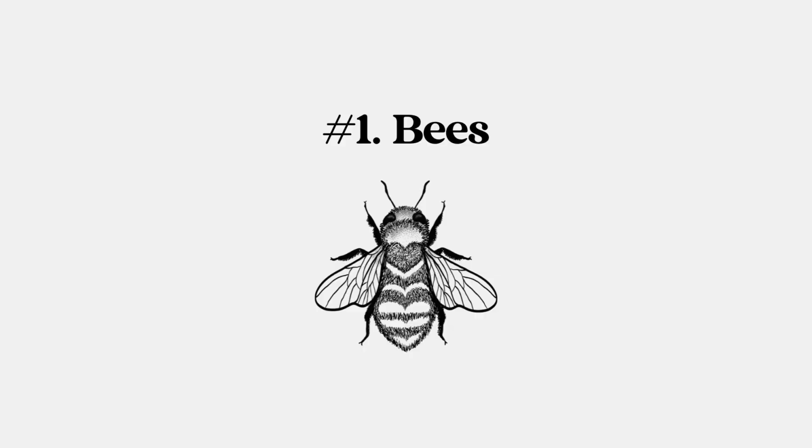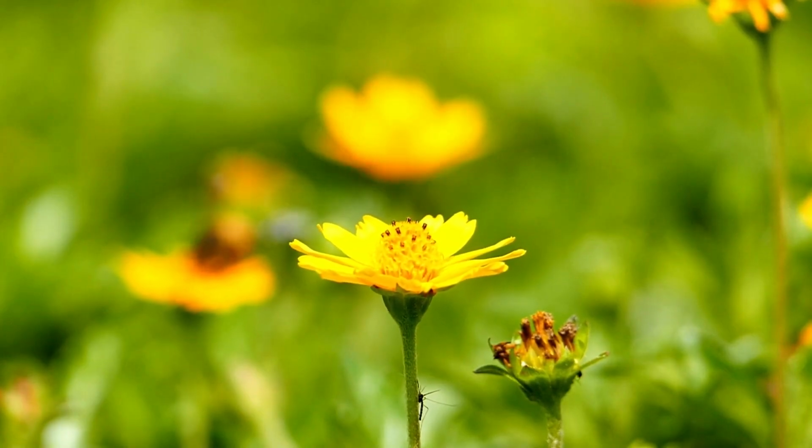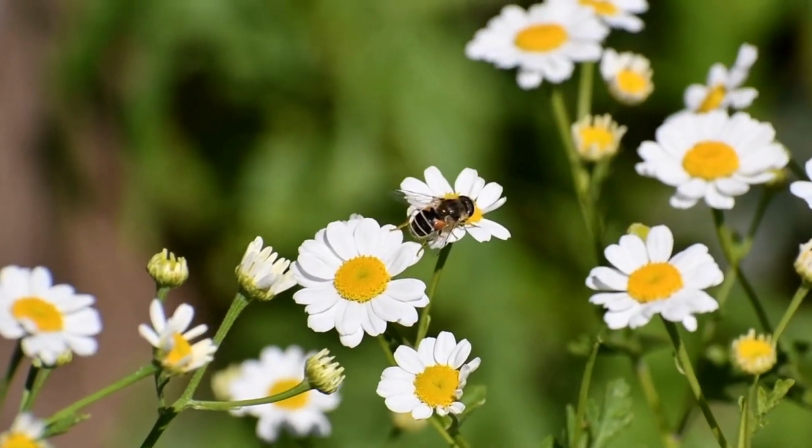Number 1, bees. Bees are perhaps the best known pollinators, and for good reason. They're incredibly efficient at collecting nectar and pollen. Bees come in many different species. Here in the US alone, there are several thousand varieties of them.